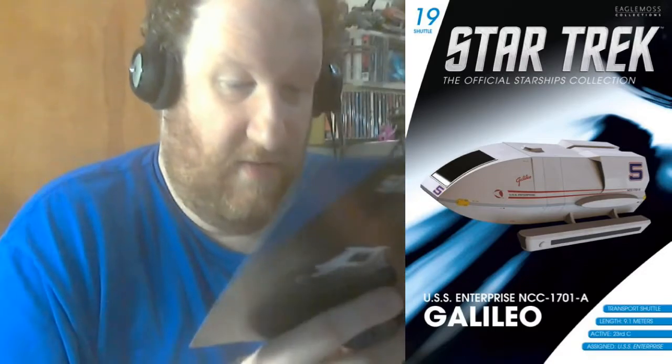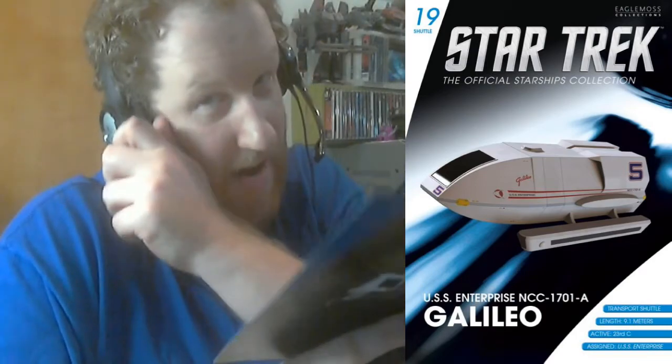Designated as number 5 amongst the USS Enterprise NCC 1701A's complement of ancillary vehicles, the Galileo was the latest of several shuttlecraft to bear this name. At least 3 previous shuttlecraft called Galileo, named after Italian astronomer Galileo Galilei, had served with the original USS Enterprise. Editing mistakes, yo.